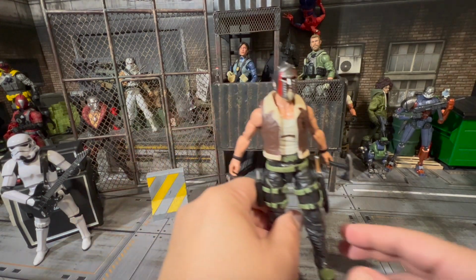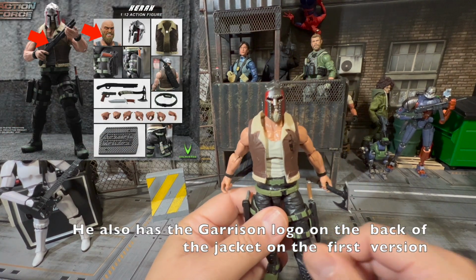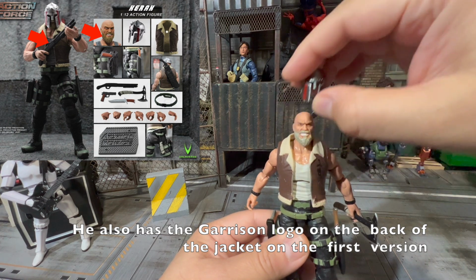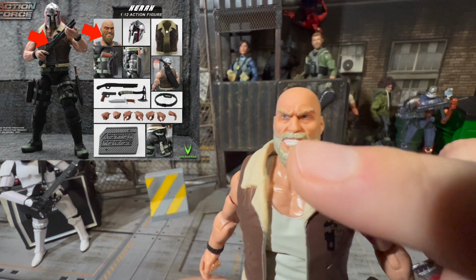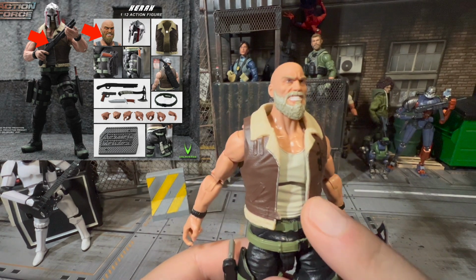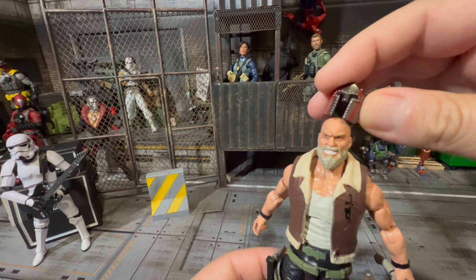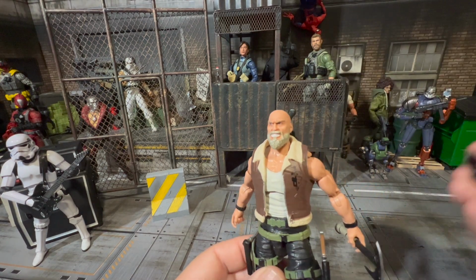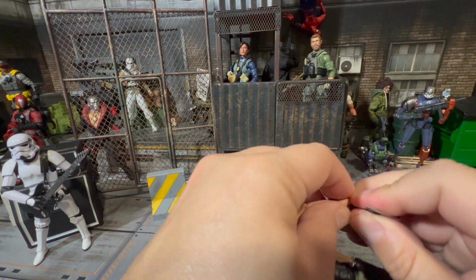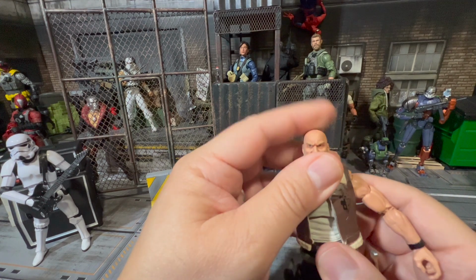Looking at the figure. There is a difference between this one and the first one. Here's a picture. I'll put a picture right there of the first one. So immediately you could see that the first one had not as wide a beard. I guess this is KERAK in his older days, and he had a gray shirt as opposed to this off-white shirt. But that's truly the only difference with them. Let's get some of these accessories off, and we'll go through them one by one in a minute. Pull this off of his hand here. All right, that's most of them that'll fall off.